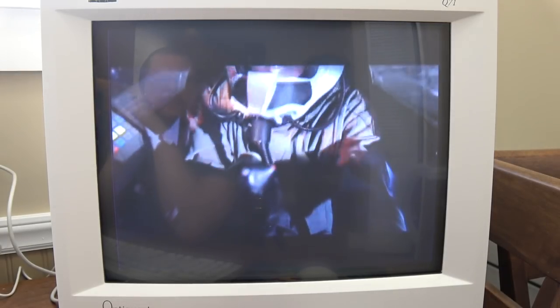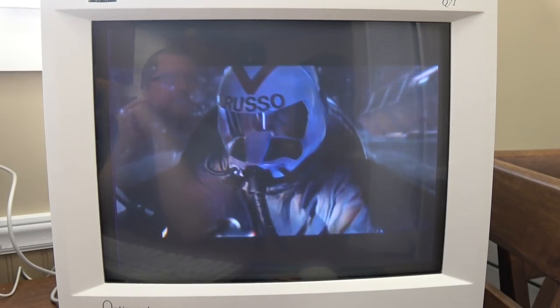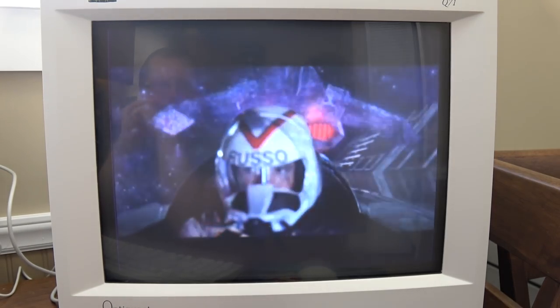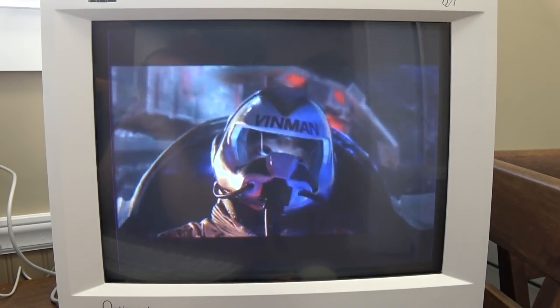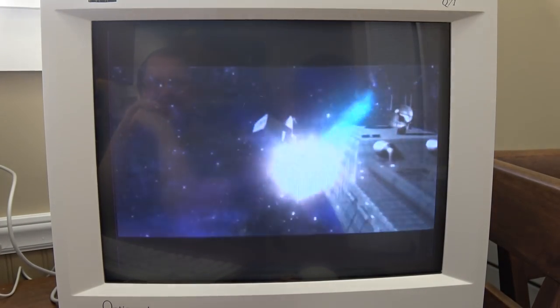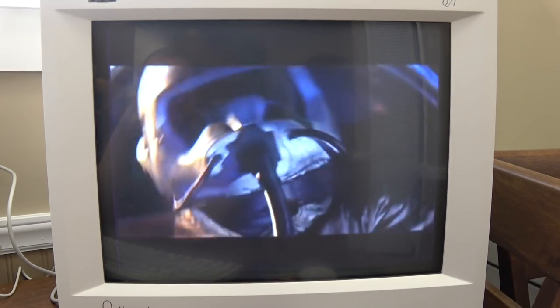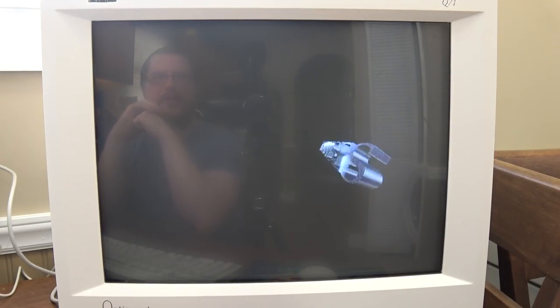Ghost's in the machine control, but I'm checking here. No, nada, nothing. You're letting your imagination run wild. Can't shake him, he's got lock. Failure, need help. Goodbye.